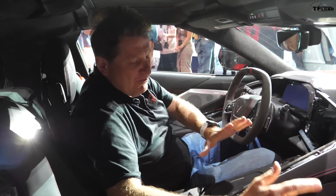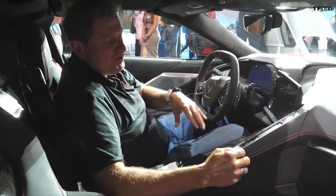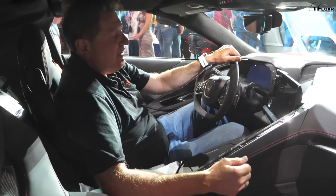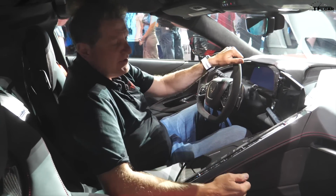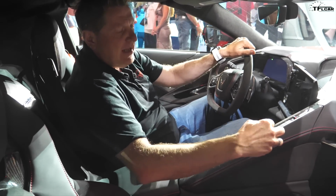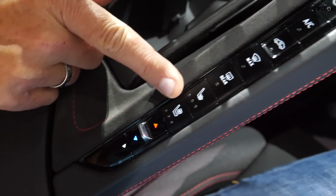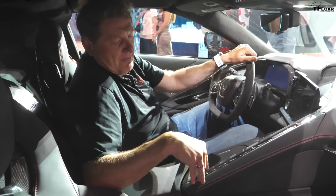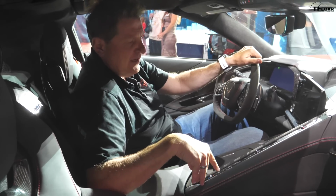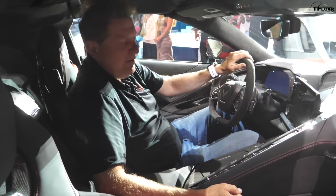But let's talk about the switchgear. This is very, well, almost old school Porsche. A lot of the new cars are now going to, of course, electronic touch controls. Not the Corvette. I've got my heated seats here. I've actually got my HVAC controls, including fan speed over here. I have my temperature controls, and in this car, I even get cooled seats. How cool is that?